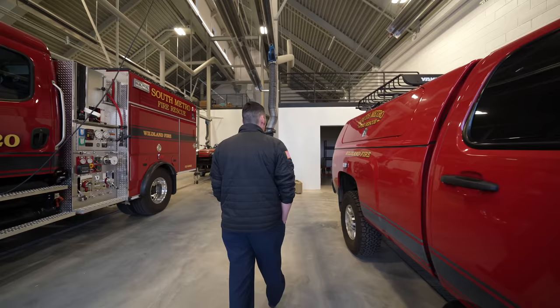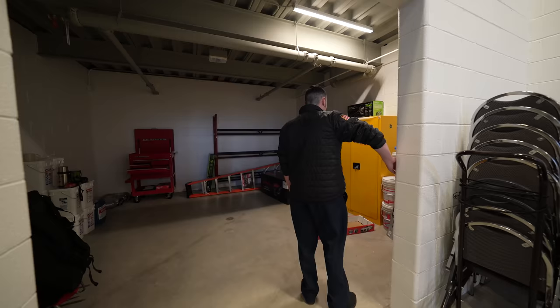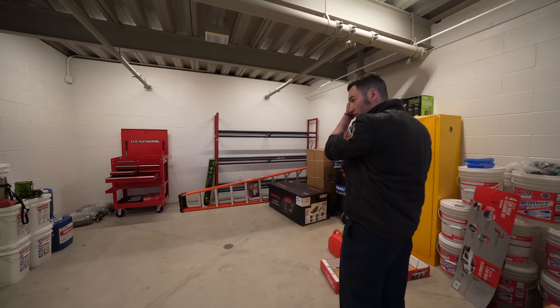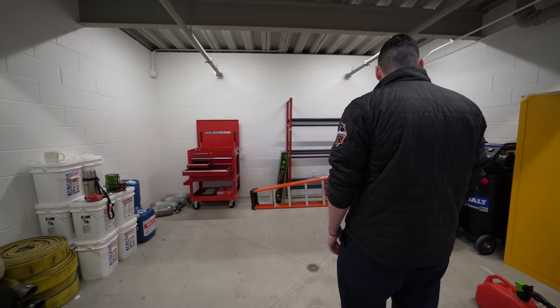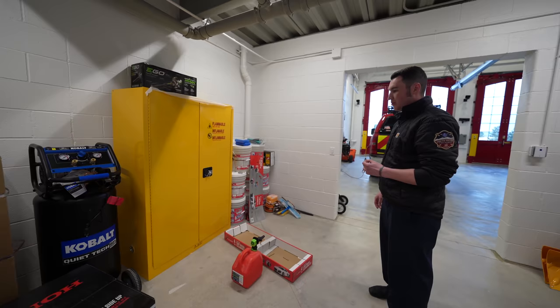If we come over here, this is our tool room. This is just where we can work on any of our hand tools or hose if we need to. We've got spare bottles here. This is where we keep all of our station maintenance stuff, so lawnmowers, snow blowers. Yeah, that's really about it for the tool room here.